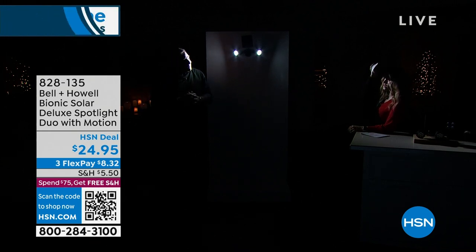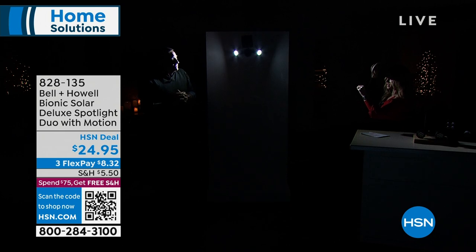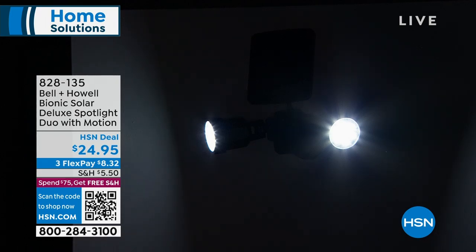As long as it knows that you're there. It senses that you're there. It's going to stay on. Okay? It senses that I'm here. But remember what I said earlier when I was talking about the passive infrared? It measures the difference in temperature, okay?